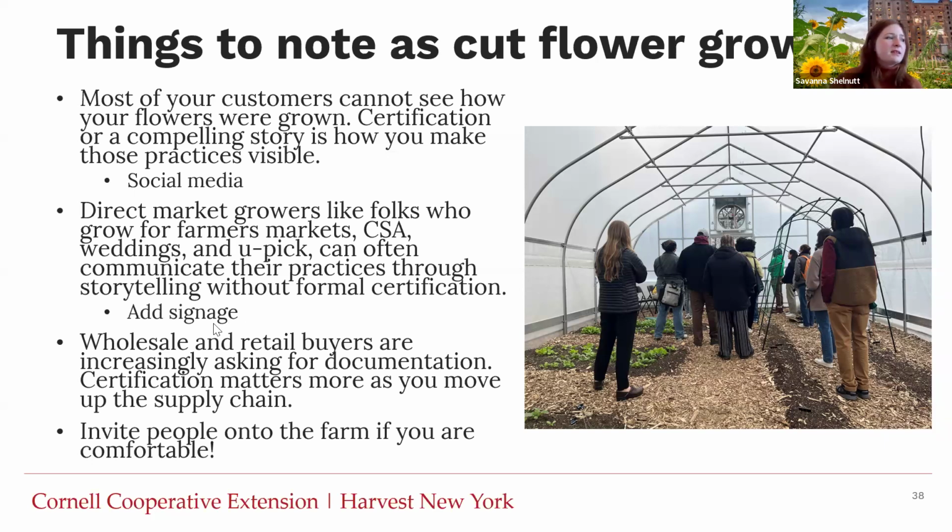And wholesale and retail buyers are increasingly asking for documentation, so certification matters more as you move up the supply chain. So if you're somebody very interested in wholesaling, maybe it makes more sense for you to be certified then. And at the end of the day, invite people onto the farm if you're comfortable. Your story is really going to be your power here and sharing how you are regenerative and regenerating. And having people actually in place seeing what you're doing is really powerful.